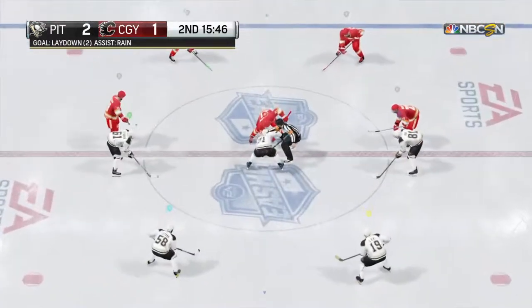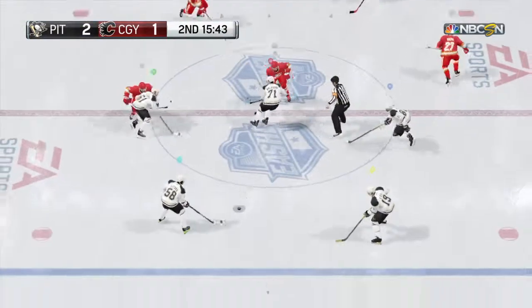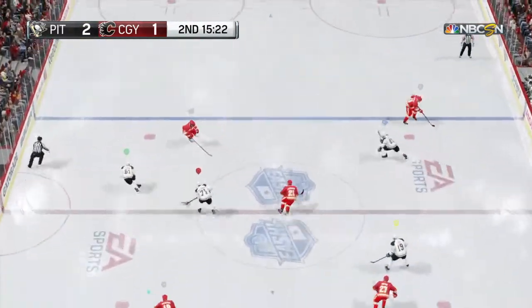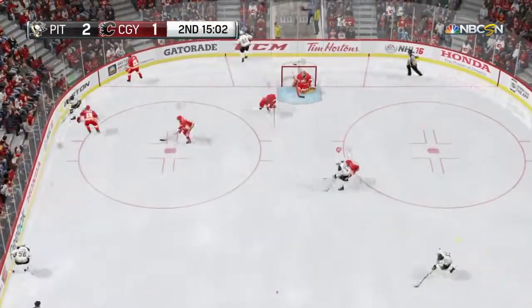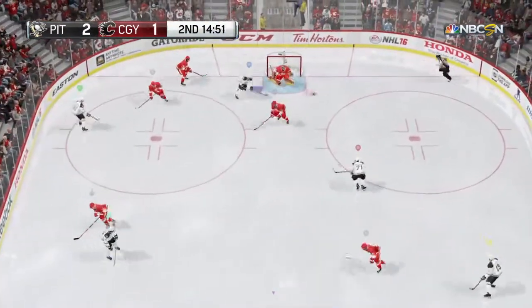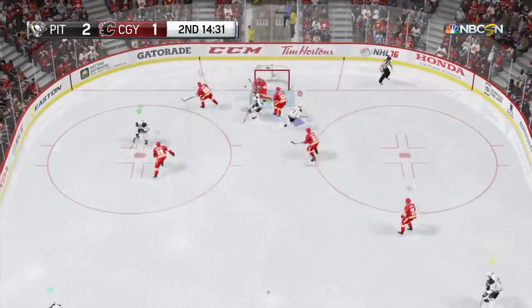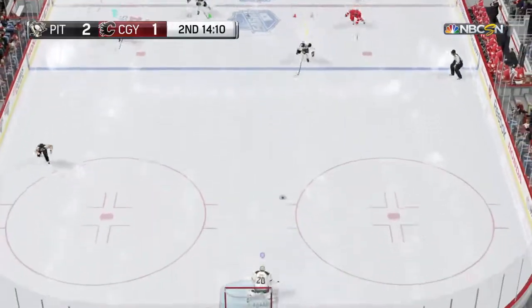Over 4 minutes off the clock here in the second. We had a tie game until just moments ago. It's a one-goal contest. Snapping a pass to Malkin. To Stoner. Stoner's effort on that last goal was unbelievable. Brilliant lift to Letang. Give that goalie credit for another. Stone's not had a very good night. Fortunately, this game's still up for grabs for him.